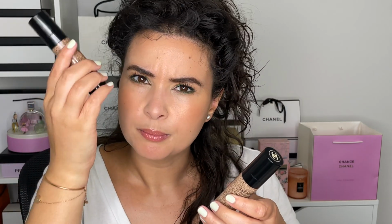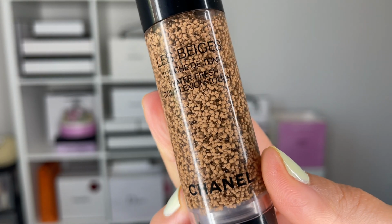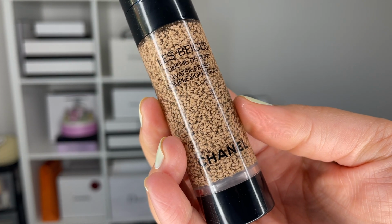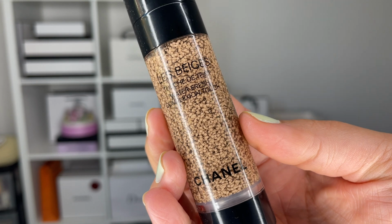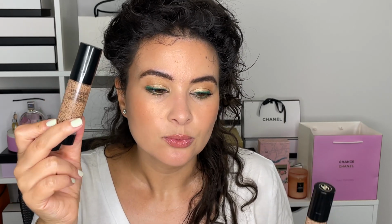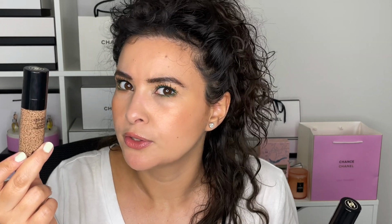So I use the shade B40. This is my complexion shade, and B30 is my concealer. This again is just a huge drink of water for your skin. This has 3 times more pigments than the original Water Fresh Tint. So if you're looking for more coverage, more intensity in the color itself, this is going to be for you. And it's really just a gulp of water for your skin.